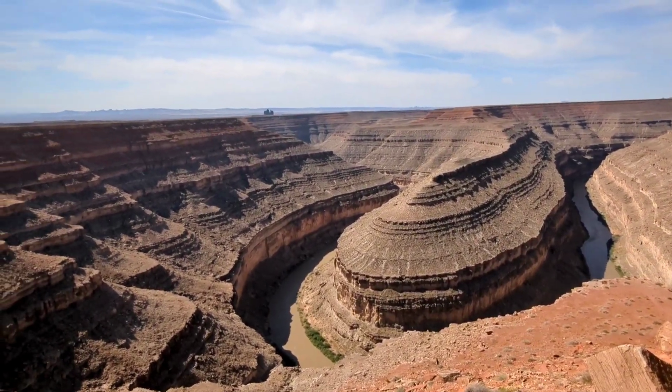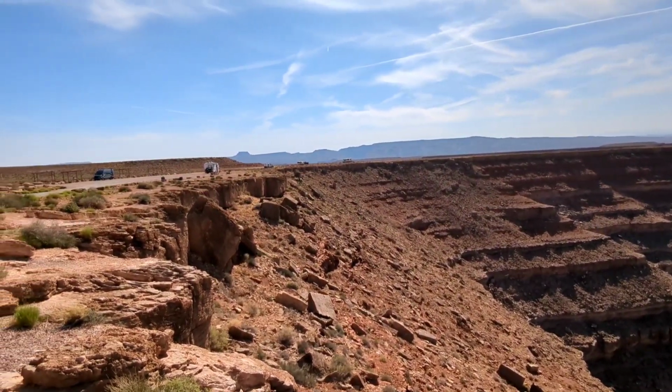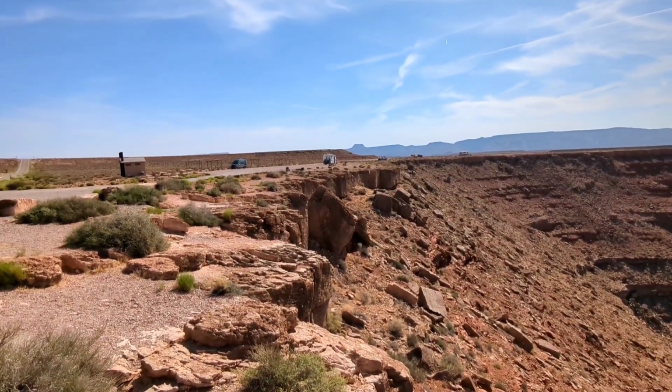You can actually camp here. It's only $10 per night. It's more suitable if you have an RV. You just park along the side right there and feel free to camp.